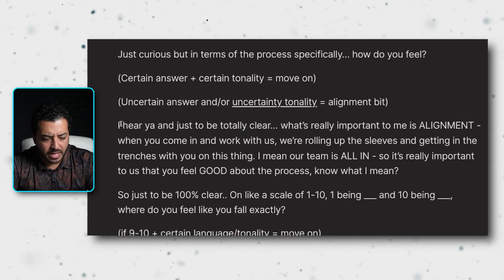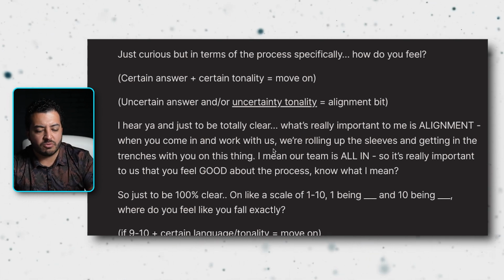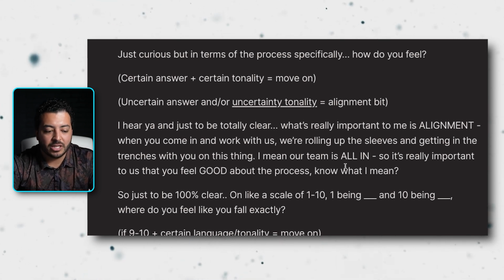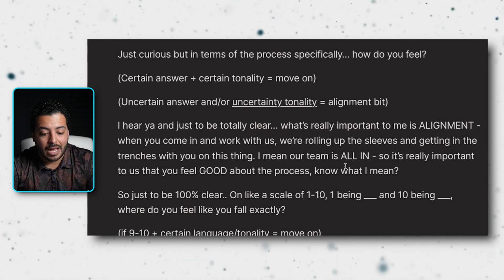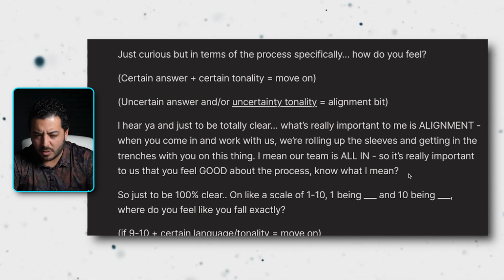So you say, I hear you. And just to be totally clear here, what's really important to me on these conversations is alignment. So when you come in and work with us, we're rolling up the sleeves, right? We're getting in the trenches with you on this thing. And I mean, our team is all in. So it's really important that you feel good about this process. You know what I mean?